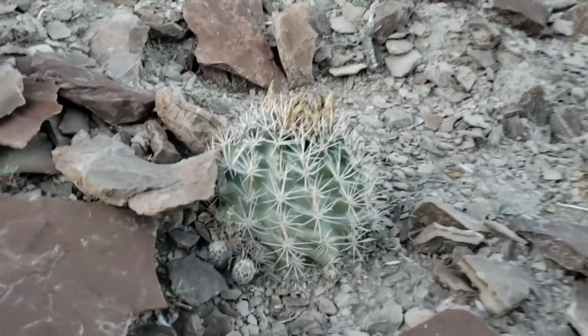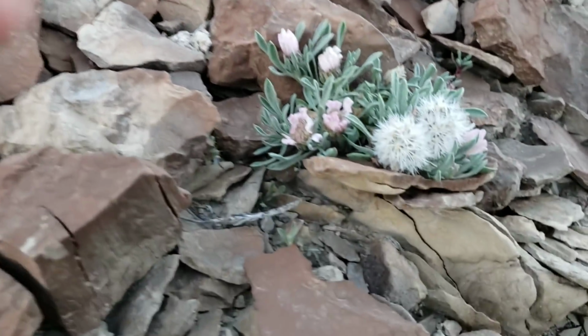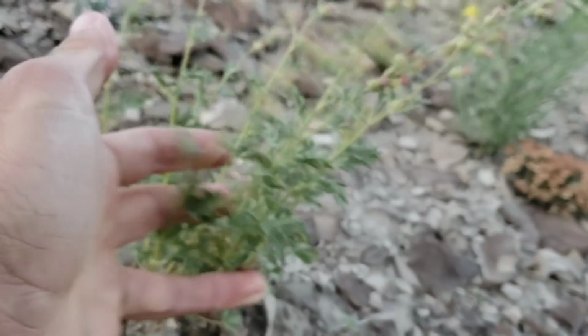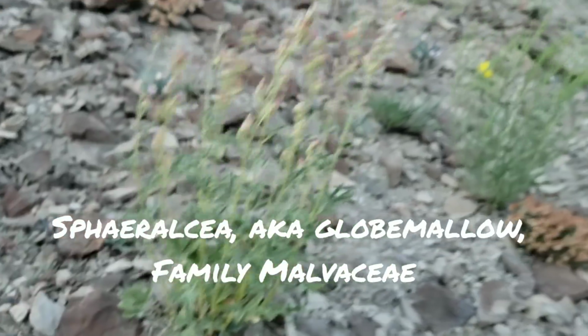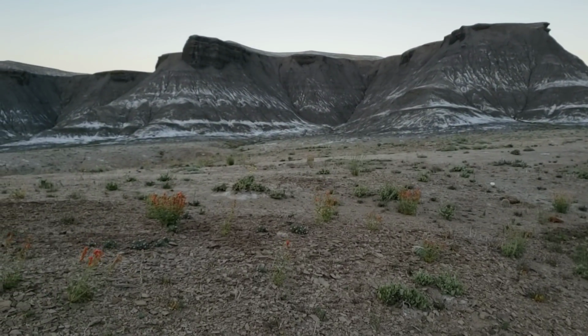Ooh, look at it. Look, it's a big boy. Two little guys coming up. Two little seedlings coming up. Just tons of that Townsendia jonesii everywhere. What a fucking cool genus of Asteraceae. It's ferocious too. Those white lines, it's all salt.